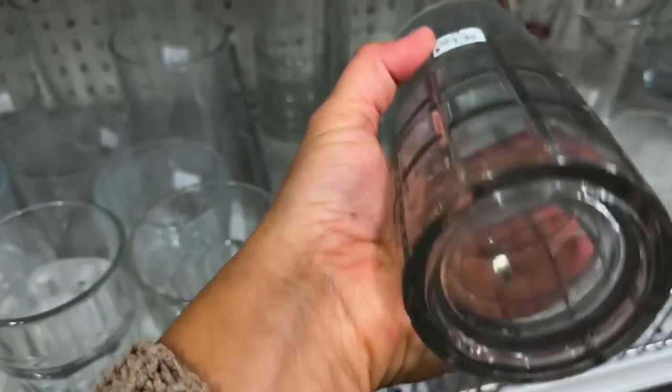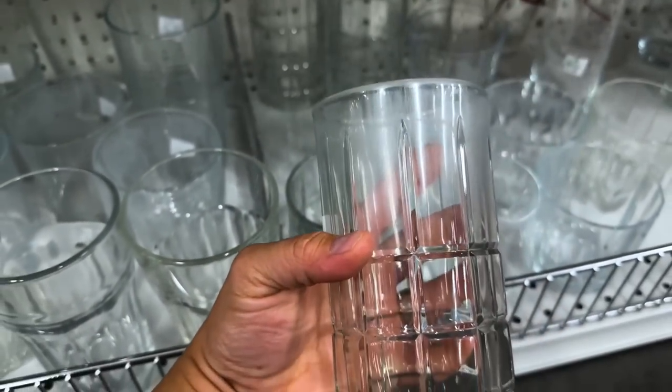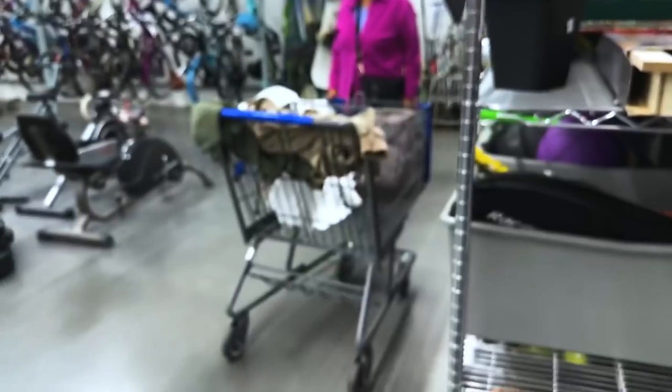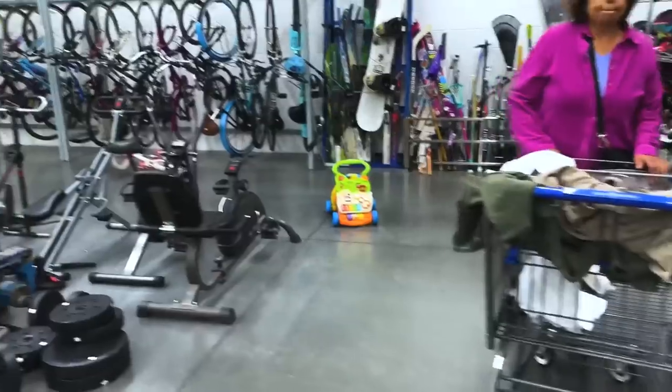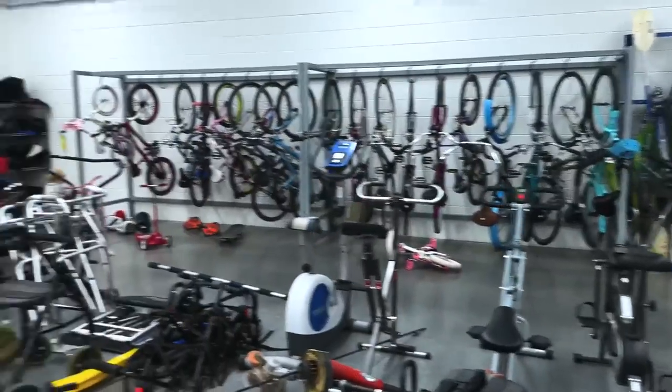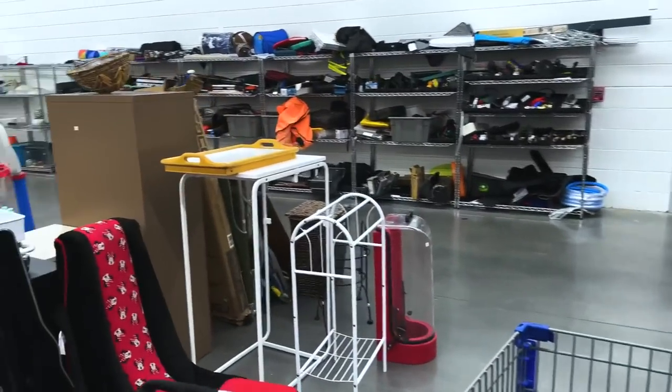These are actually the same glasses that we have at the house. And I always just thrift them. I love them for a dollar each. So they've rearranged it. It used to be a bunch of glassware and they put all the sporting goods on this side. It's been a while since we've been to this thrift store.